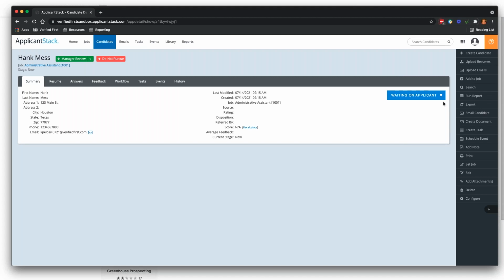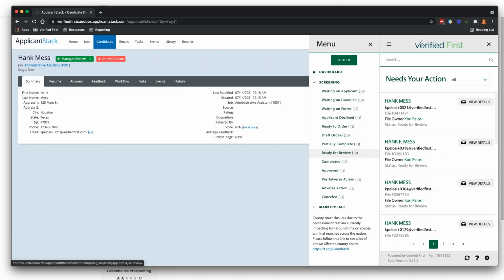So you don't always have to jump into the extension to see where we're at in the process with this particular candidate. I also want to show you if you are an organization that tends to be doing a lot of background screening, we have a couple different ways to manage a dashboard and see where your candidates or applicants are within the process. So as you can see here, we can be waiting on the applicant. We can have a partially complete order. We also have the ability to see where those applicants are at in the pipeline and see if there's maybe any type of areas that we need to do some reviewing on or researching on before they can move forward to the next process.